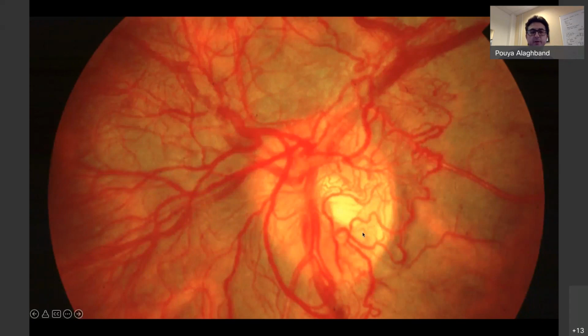How about this one? Do you think this is normal or abnormal? Where are we looking at? Is it in the front or in the back of the eye? Yeah, abnormal retina. Yeah, absolutely. So what is abnormal about this photo of the retina? What can you see here?